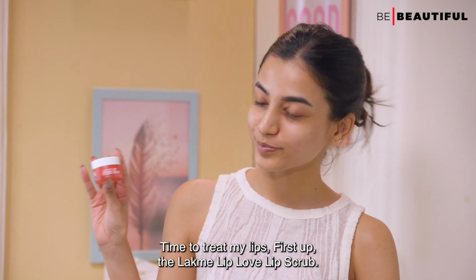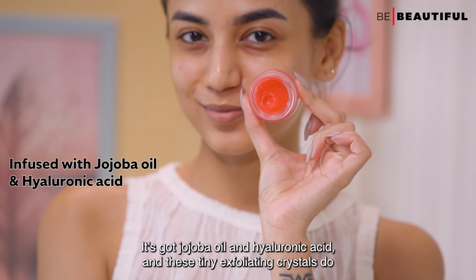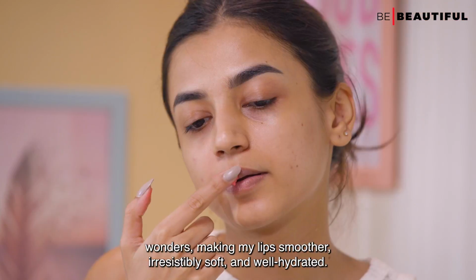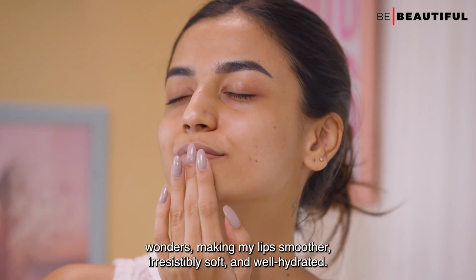Time to treat my lips. First up, the Lakme Lip Love Lip Scrub. It's got jojoba oil and hyaluronic acid, and these tiny exfoliating crystals do wonders, making my lips look smoother, irresistibly soft and well hydrated.